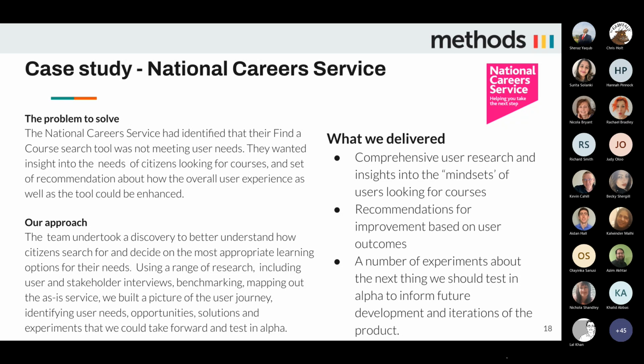What we delivered was a comprehensive set of user research and insights into the mindsets of users looking for courses, which was quite a good conversation starter with the career service. They have quite a good idea of the personas of the citizens that use their services, but this idea of mindsets, or people having specific goals for looking for a learning opportunity, was an interesting discussion to have with them, because it made them think a little bit outside the personas they already had.